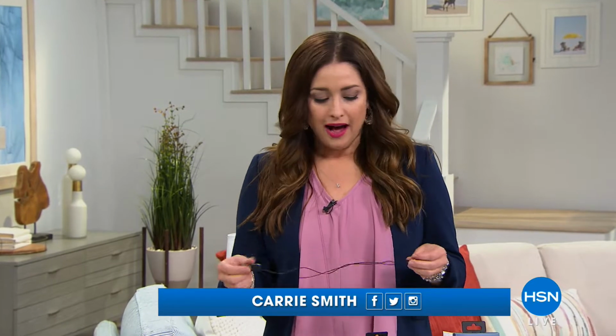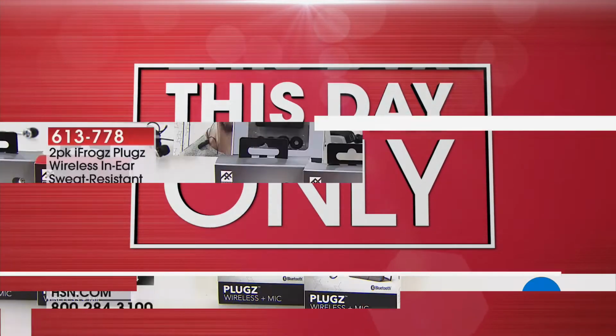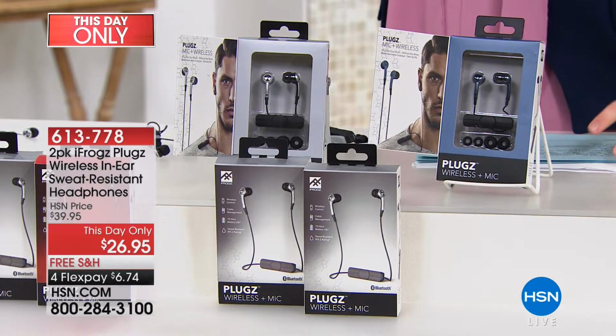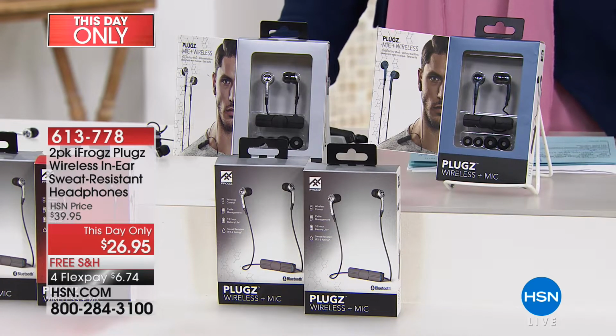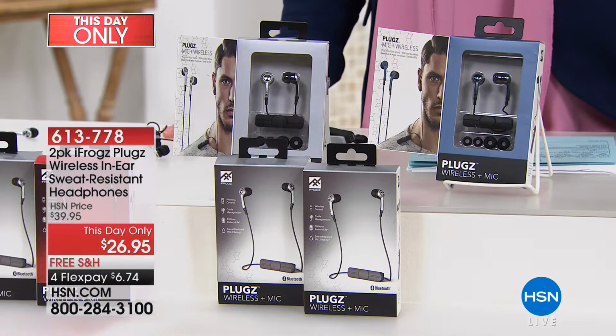Again, everybody. My name is Carrie Smith, and like I said, we have an hour of great electronics coming up for you next. And I'm really excited about what we're starting our hour off with, because so many of us love wireless technology, right? That's where our earbuds have gone, I should say. We no longer want to be tethered to our phone, our tablet, our computer. When wireless technology came along, we were like, oh my gosh, yes, please, but it was so expensive. Take a look at what we have up for you next from iFrogz.